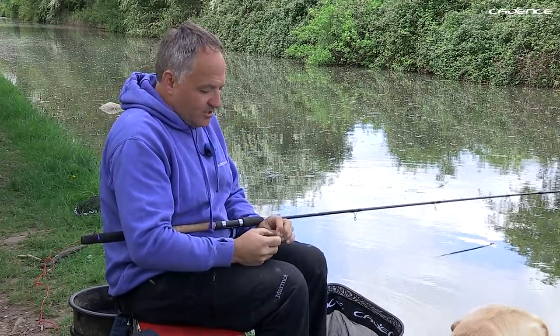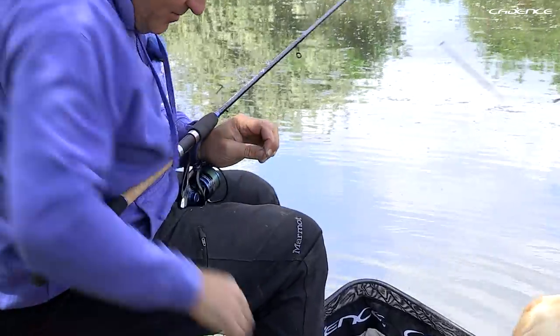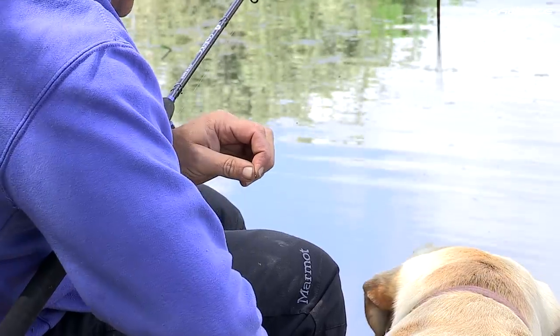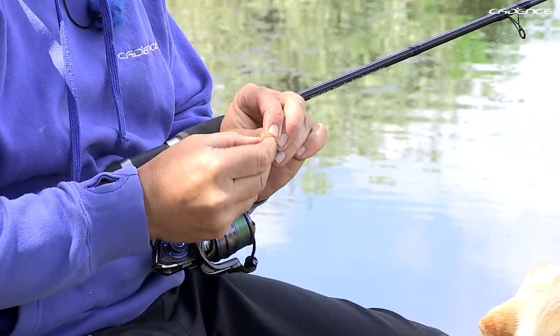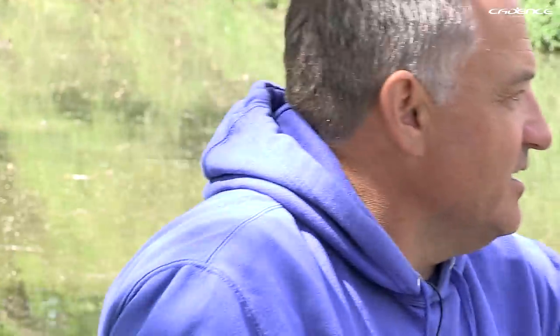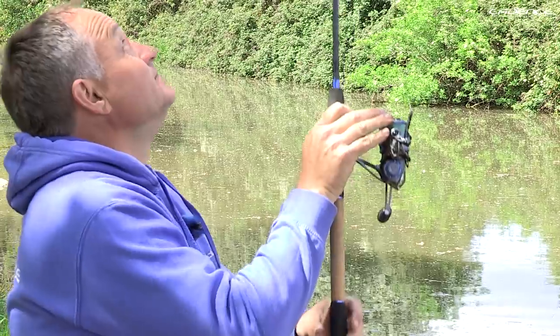So all I did was pinch a BB shot onto my hook, and I'll just do it now and I'll show you. So I've just pinched that BB on the hook, and that'll enable me to cast out normally without making a great disturbance from a big plummet.